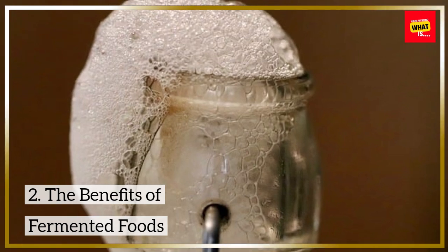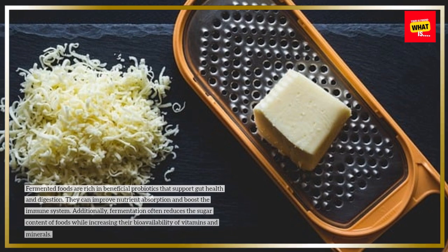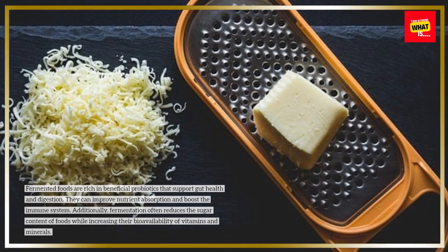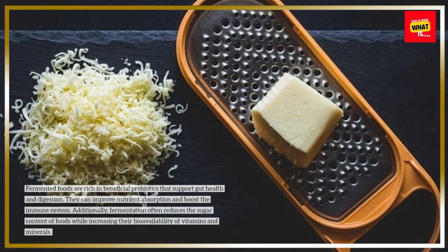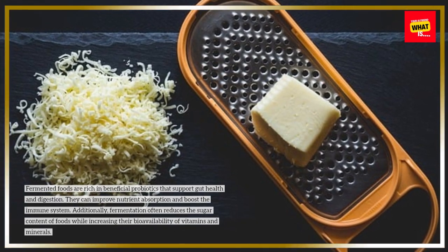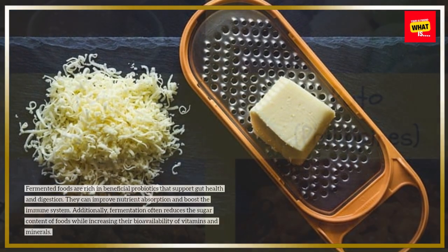2. The benefits of fermented foods. Fermented foods are rich in beneficial probiotics that support gut health and digestion. They can improve nutrient absorption and boost the immune system. Additionally, fermentation often reduces the sugar content of foods while increasing their bioavailability of vitamins and minerals.